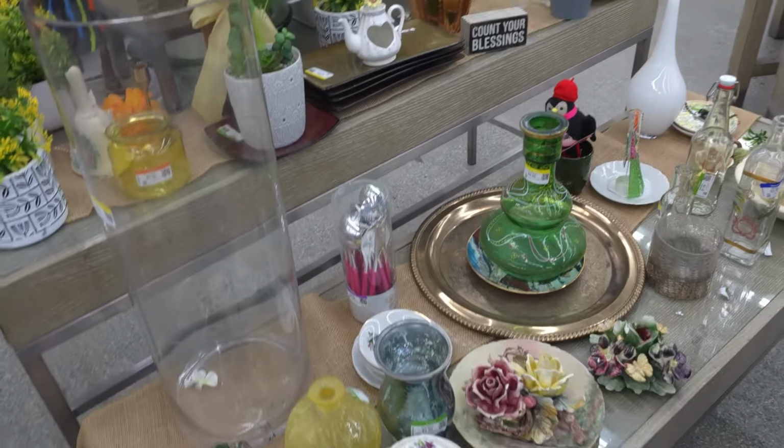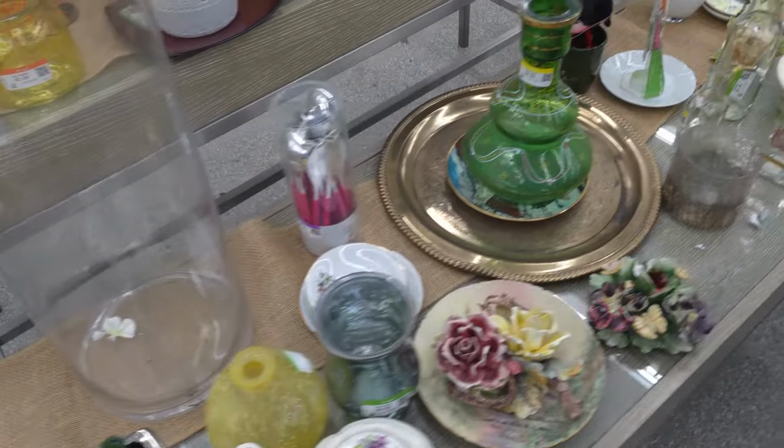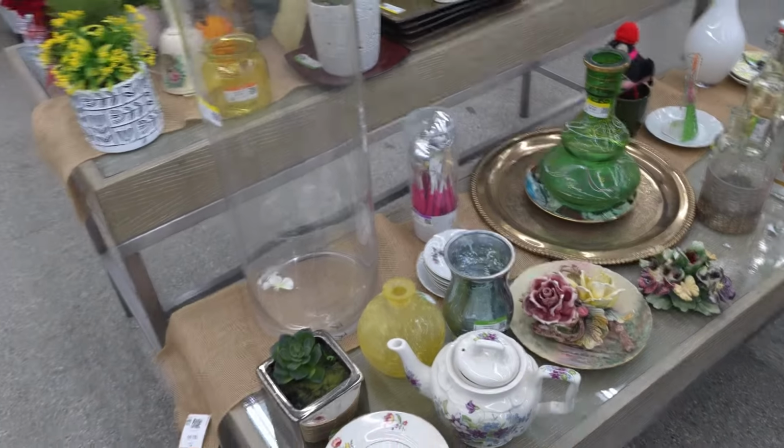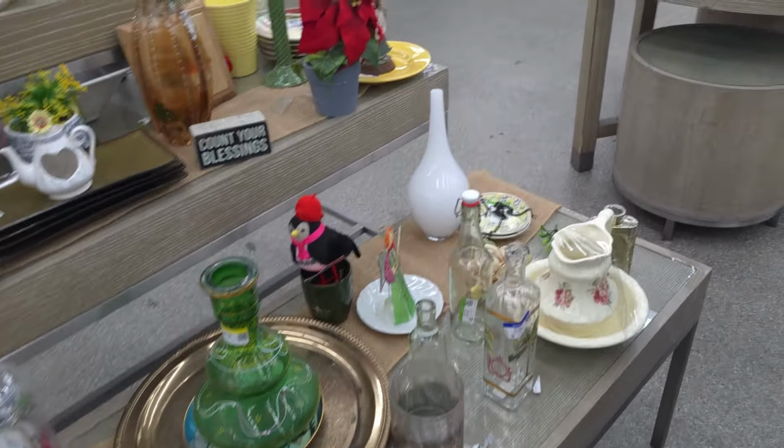They have these pretty little display pieces out in front of the aisles. Not display pieces, display shelves. I always think they might put their best looking pieces here.